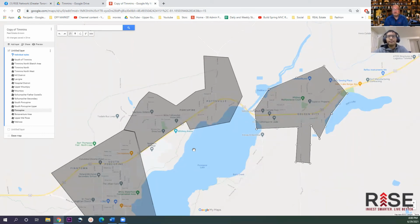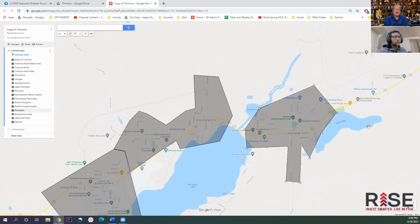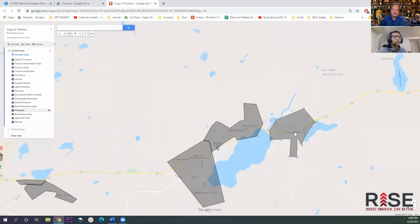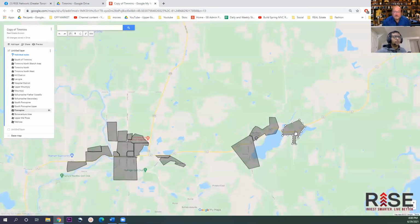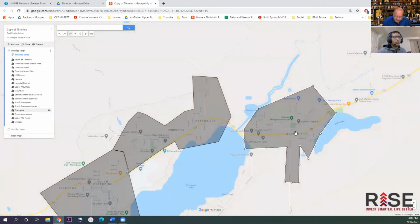Exactly. So I agree with your comments. Porcupine is actually, strangely enough, further from Timmins and South Porcupine and the other areas. It's about 20 minutes out, maybe a little bit more, from Timmins. Strangely enough, the values are pretty high in Porcupine. It's a C plus area. The average house is around $238,000. Unfortunately, there is not a lot of rental income. It's really bizarre in Porcupine.